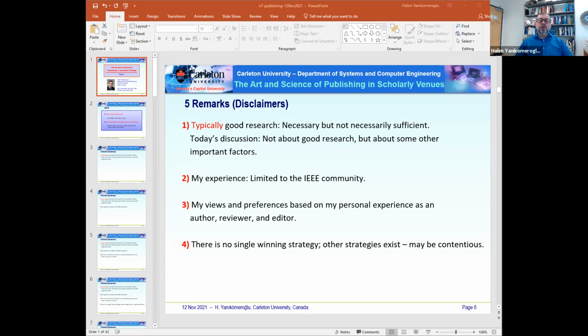So my goal here is not really to give anyone a recipe. I am not in that position, but here is my experience. Do whatever you deem appropriate with that. So if you find some of these relevant, feel free to adopt, or if you think that they are not relevant to your context, that is fine as well. And some of the discussion items might be a bit contentious. For instance, people have very different views on bibliometrics, citations, and so on. In any event, I'll talk about my feelings about them.